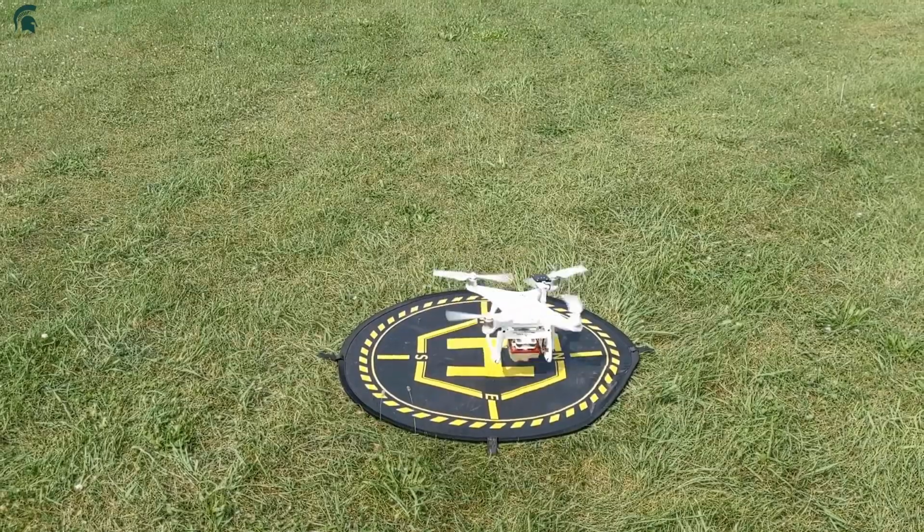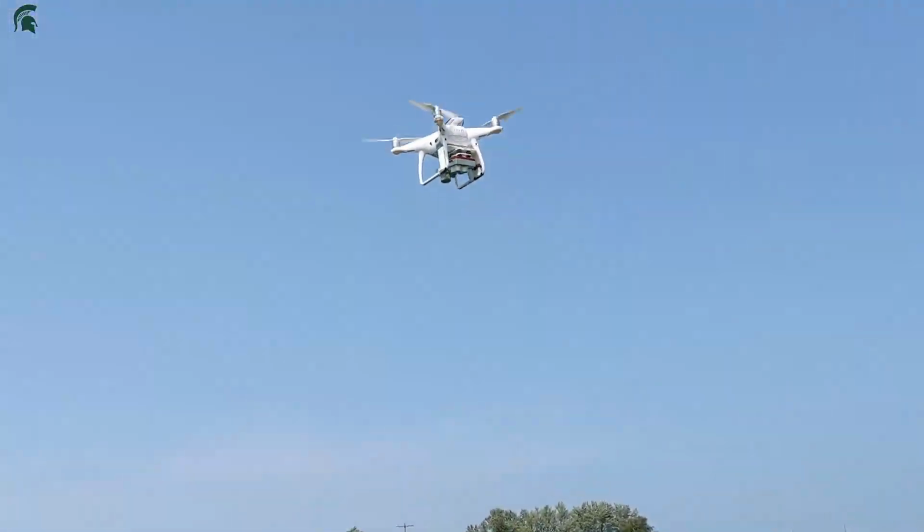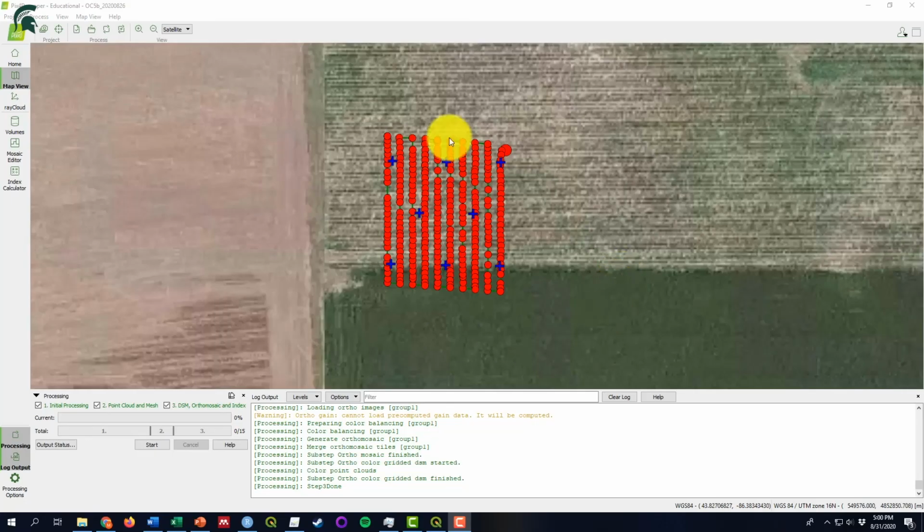The first step to getting this data is to take images of the field using a drone, in this case a Phantom 4 Pro. These images are brought into this program, PIX4D. Each of these red dots represents one of the images taken by the drone, and you can see that it flew in a grid pattern to get good coverage of the entire field.